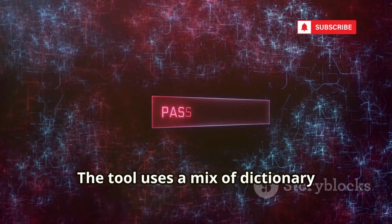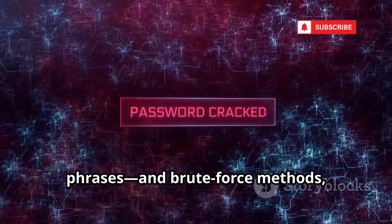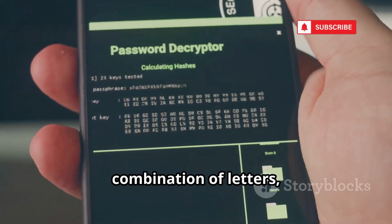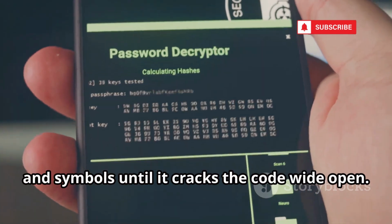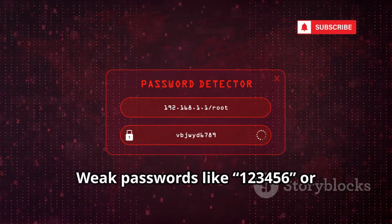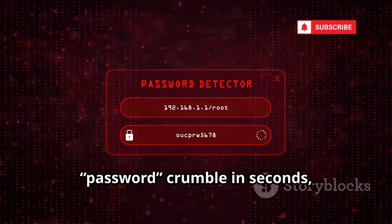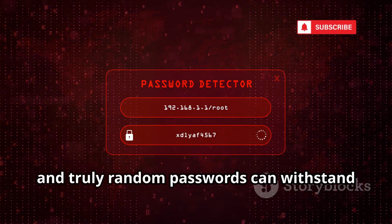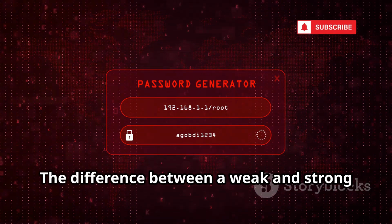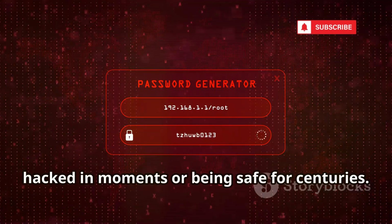The tool uses a mix of dictionary attacks, trying common words and phrases, and brute force methods, systematically attempting every possible combination of letters, numbers, and symbols until it cracks the code wide open. Weak passwords like 123456 or password crumble in seconds, while only long, complex, and truly random passwords can withstand its relentless assault. The difference between a weak and strong password is the difference between being hacked in moments or being safe for centuries.